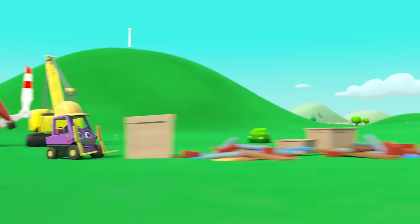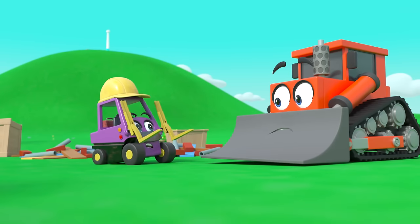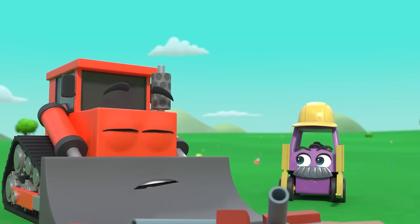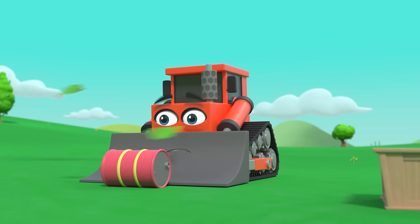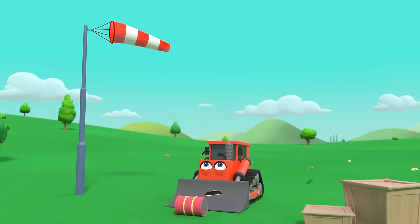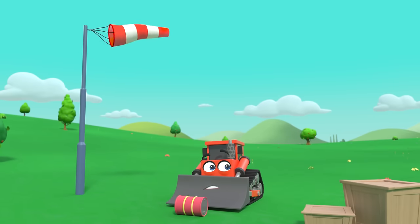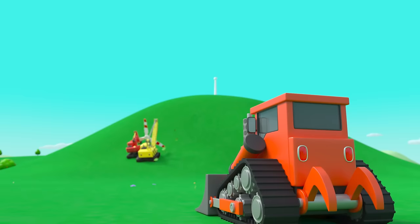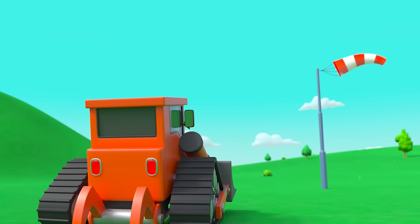Digley and Dazey are trying again. Digley is helping this time. Mr. Rubble isn't happy about all this mess. Time for Bump to get to work. The wind is back, but Bump has noticed that the windsock flies whenever it's windy. Digley and Dazey are being blown down the hill again.